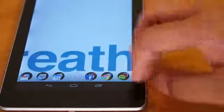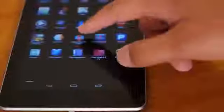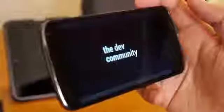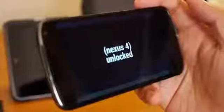Now, there might be a small degree of difficulty to this whole process. There might even be a little bit of danger, because if it fails for whatever reason, you have a fancy paperweight on your hands. But with the right amount of research and the backing of a community that is honestly really helpful and developers who have made the process easy, you could be rooting and flashing your Nexus device as well.